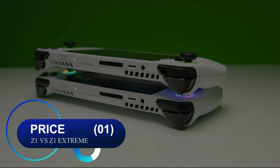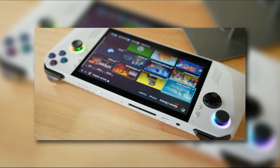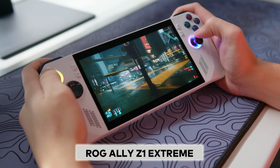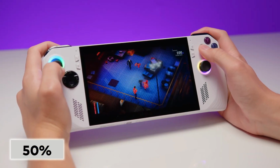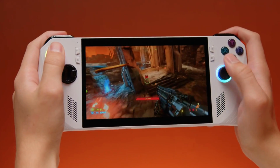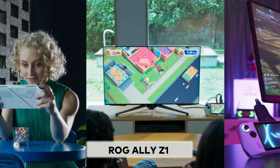Number 1. Price. The Asus ROG Ally Z1 and Z1 Extreme have a small price difference, but there's a good reason for it. The Ally Z1 Extreme costs a bit more because it has a more powerful Ryzen Z1 Extreme processor inside. It's up to 50% faster in games, which can make a noticeable difference, especially if you're aiming for a smoother experience in the mid-40 frames per second bracket instead of struggling to hit even 30 FPS. But don't disregard the Ally Z1.